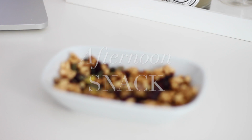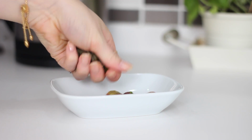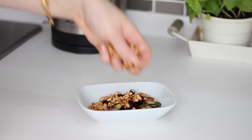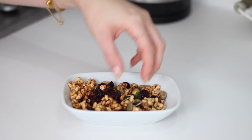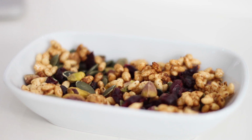For an afternoon snack I just made a really simple winter trail mix, and for this I just added a small handful of pistachio nuts, a small handful of pumpkin seeds, a small handful of dried cranberries into a dish, and I also added in a handful of my toasted almond puffed brown rice cereal that I made for breakfast, which adds a really nice texture to this, and the flavours all work so well together.